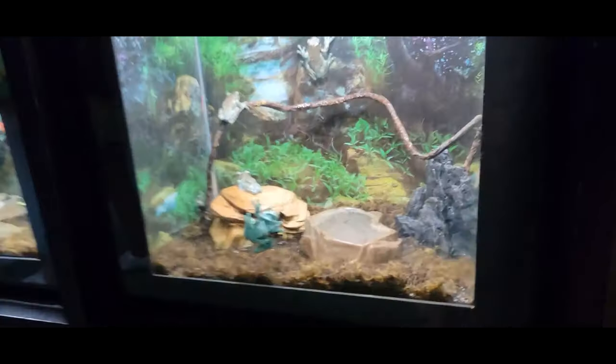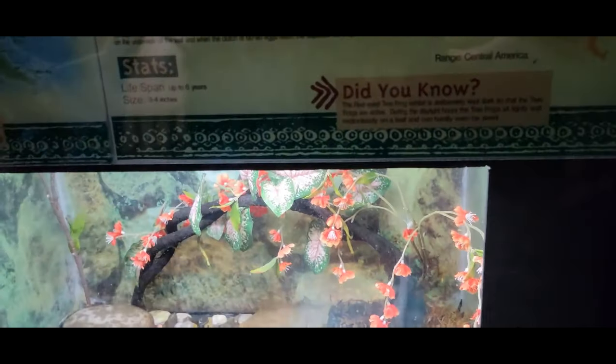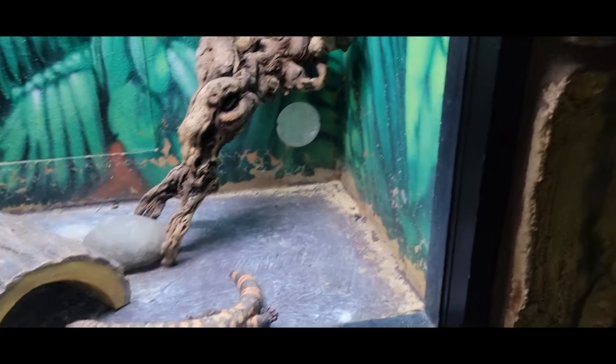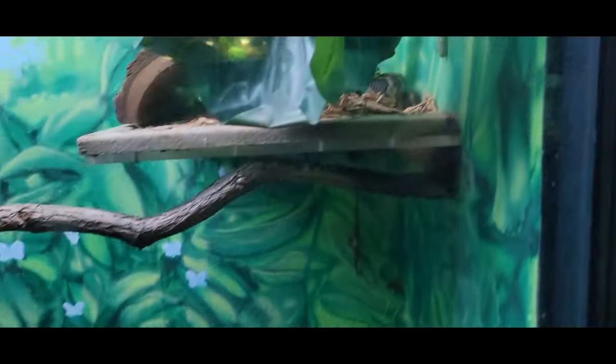Look at this frog. Tree frog. Look at froggy! Oh, is that a tree frog? Yeah, it's a golden eye. He's got like suction. That's a tree frog. Another tree frog. Another tree frog.